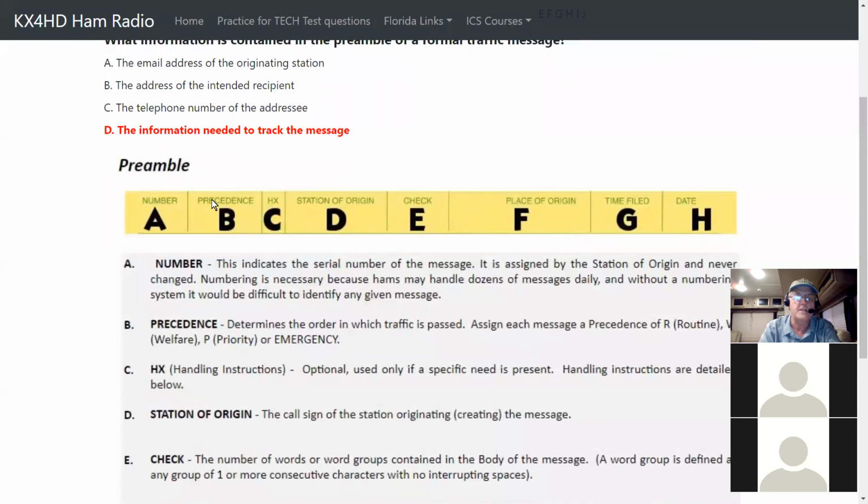Okay, and this is actually the top portion of an actual message form. So we've got a number, which is basically a serial number. It could be 01, 02, 03. You want to keep track of the messages that you're tracking. The most common use of this would be after an emergency, something happens, and you're relaying messages because the phone systems are down. We have precedence, which determines the order in which the traffic is passed.